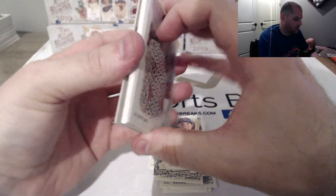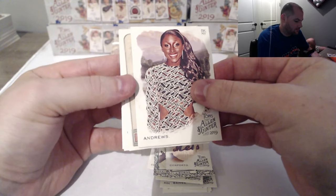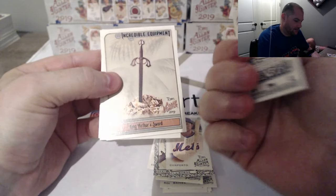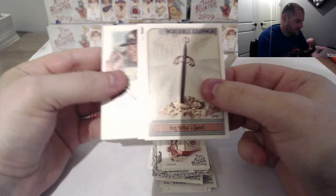Ooh, we got a brick in here. Let's see, guys. I'm trying not to give it away. I think this is right here, though. Look at this. Oh, I thought that was going to be it. Yeah, because I thought it was going to be King Arthur's sword.